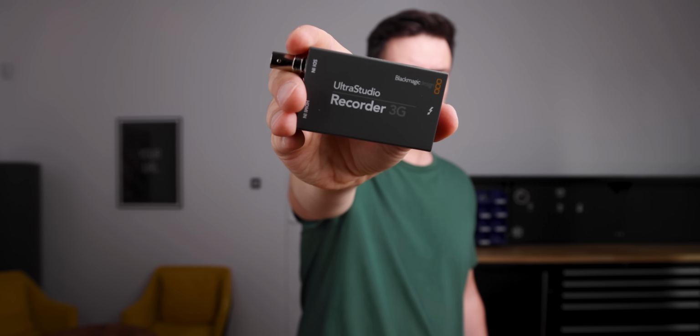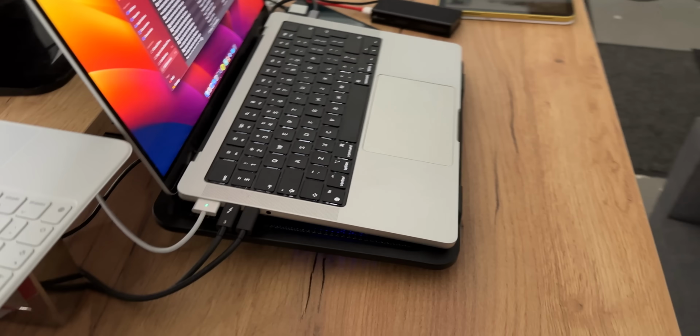We used these Blackmagic Ultra Studio recorders to connect the cameras to this M1 Pro MacBook Pro. Oh, and everything was plugged to this, in case of any power outages, luckily there wasn't any. Is this too much information that you didn't ask for?